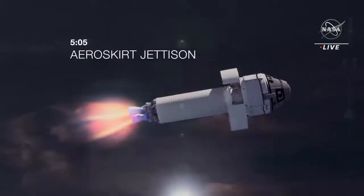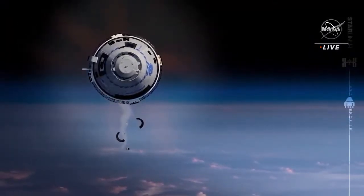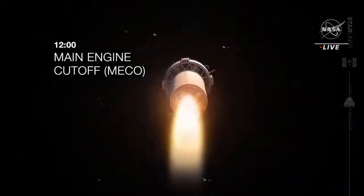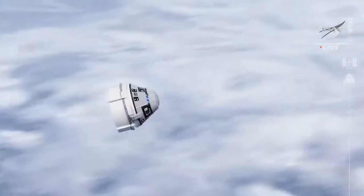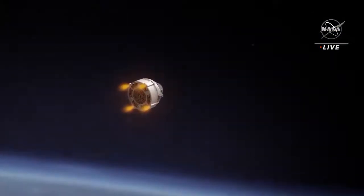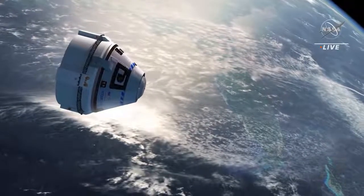Then a little after 5 minutes, Starliner is free of the atmosphere and doesn't need additional aerodynamic support, and the aeroskirt is jettisoned. After a long 6 plus minute push from Centaur, main engine cutoff, or MECO, happens around 12 minutes after liftoff. Then, when Centaur successfully separates almost 15 minutes after launch, ULA's job is done. But Starliner is not quite in orbit yet. After a 16-minute coast, Starliner ignites 4 of its orbital maneuvering and attitude control, or OMAC, engines for the orbital insertion burn, and then 31 minutes after liftoff, the ascent profile is complete.